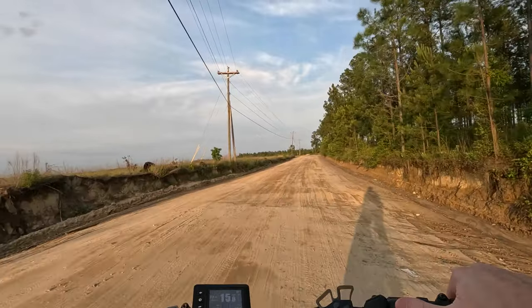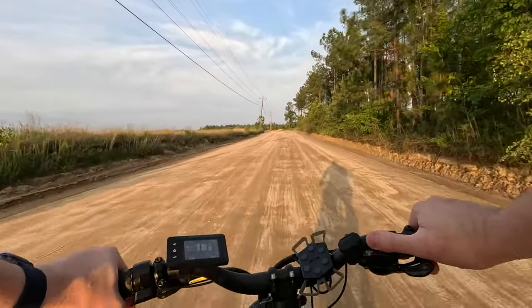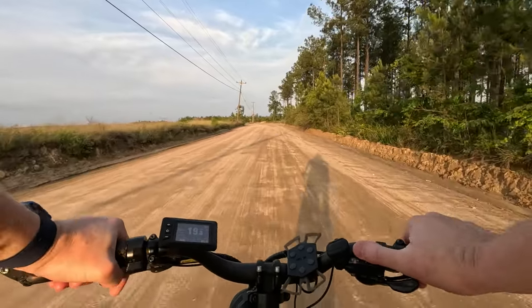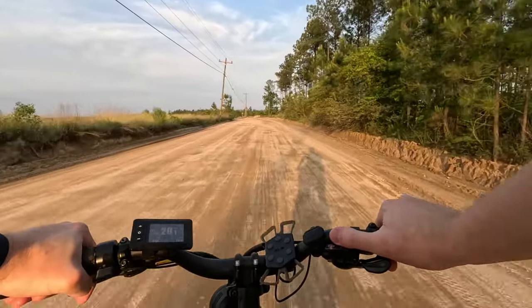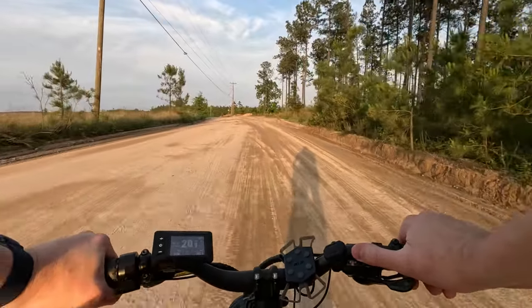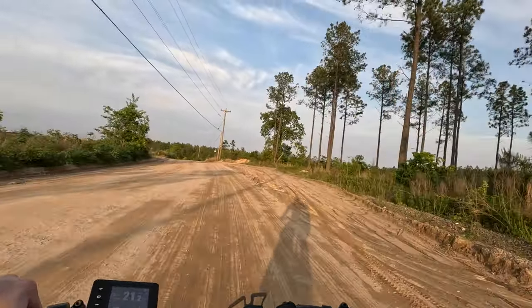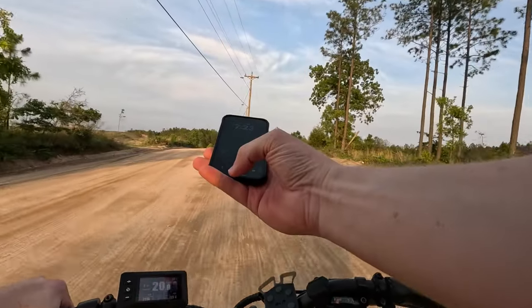Wide open though to the left. Somewhere up here, I need to turn to the right. You gotta pull out all trail. It's at least laying down map line for me so I can see where I'm going.